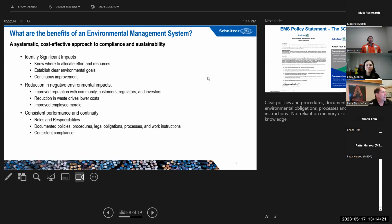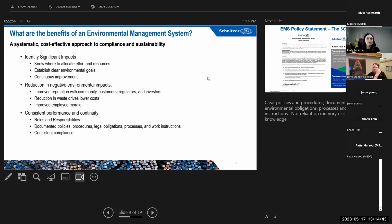And then consistent performance and continuity. And this to me is one of the most important things. So this is really a system. You have to document what the roles and responsibilities are at every level of the organization. You document all of your policies, your procedures, all of your legal obligations, any processes that you have related to it, all work instructions. So everything is documented and follows a system if you have a fully implemented and really effective management system. And that helps because you're no longer reliant on people's memory or experience or institutional knowledge.